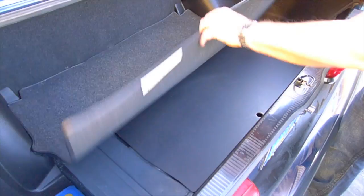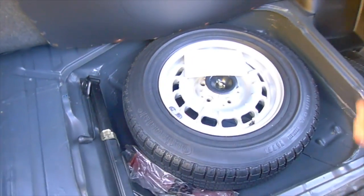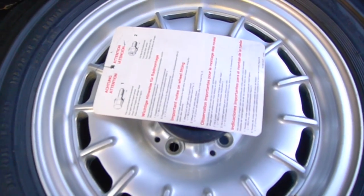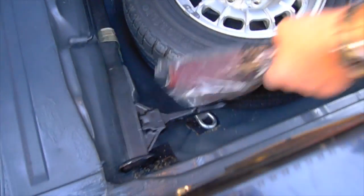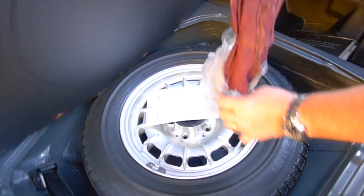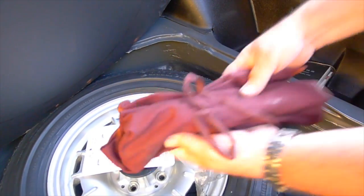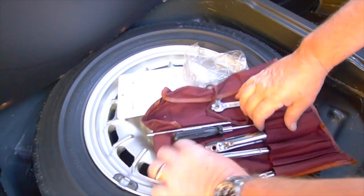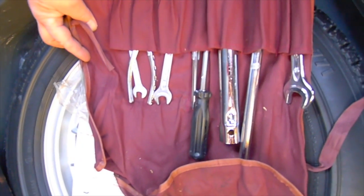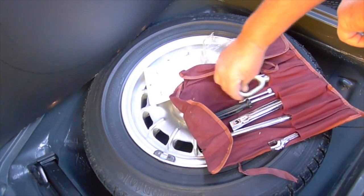The original piece of carpet. Take that up. There's the spare tire, still with the tag attached. And then this is the tool kit that came with the car. It's still in its plastic bag. And these are the tools that you would get with the Mercedes in 1984. Germans are always good at giving you a roadside tool kit. Very nice. Everything is still there. There's the little tow hook. Put that in there.